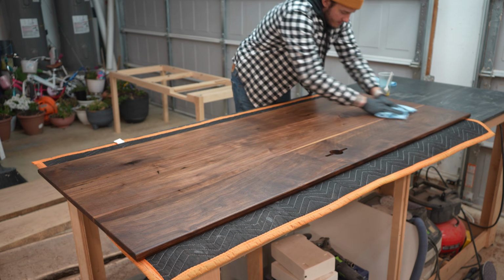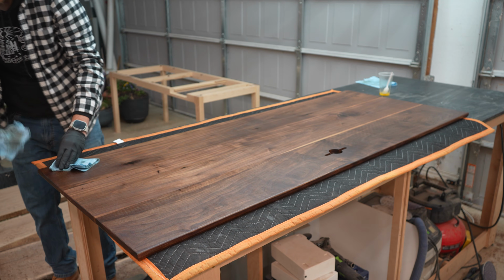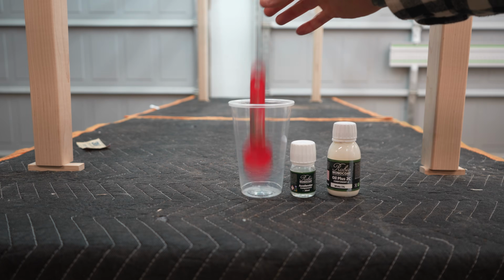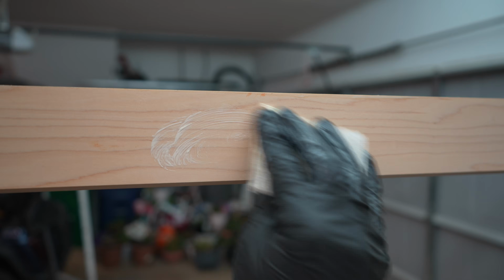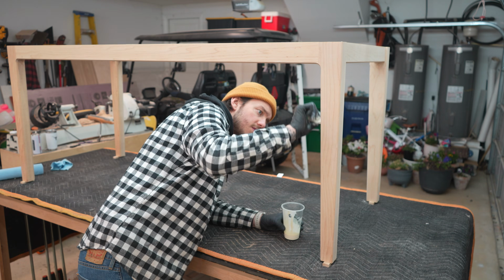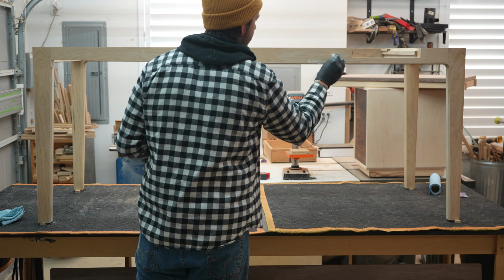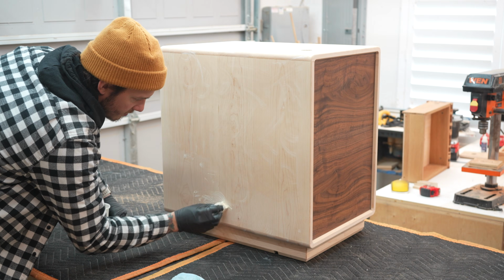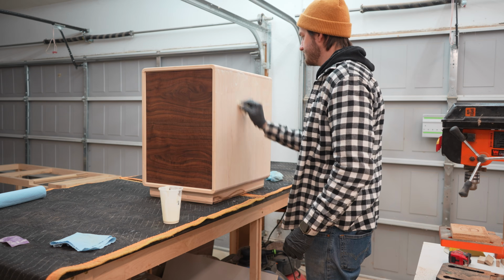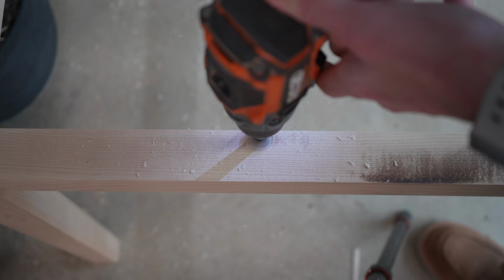Alright, as I'm wrapping up the finish on the desktop and the base, I'm starting to think about one more challenge that I have to solve, which is prepping all of these pieces for final assembly. And what I mean by that is how I'm going to attach the final remaining pieces. Of course, I have a plan, but okay, here we go.